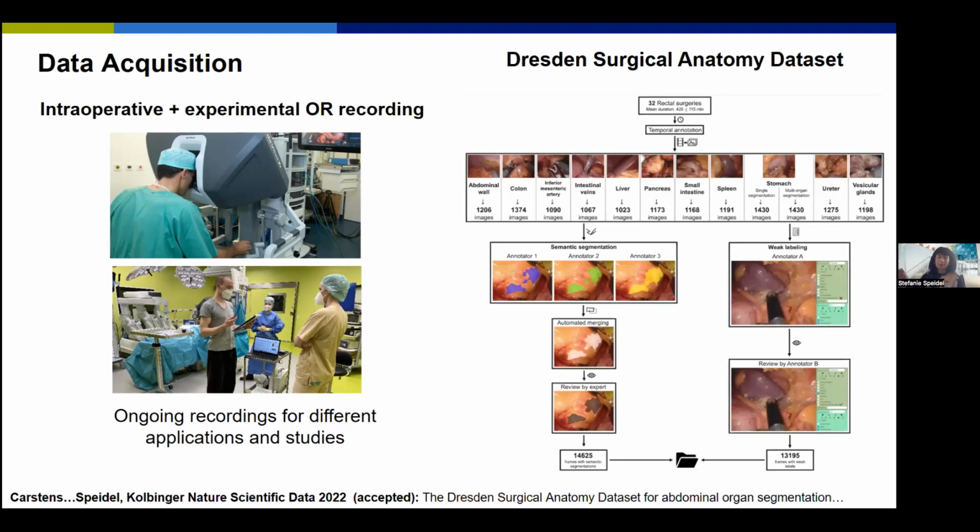So an expert has to sit there and show, okay, here are the risk structures that should not be injured. Here's the target structure, or this is a complication or not. So as you can imagine, this takes a lot of resources, and you need experts for it, and experts don't have time. We are releasing now a data set for robot-assisted rectal resection, and this took us about 2 years to annotate this data.